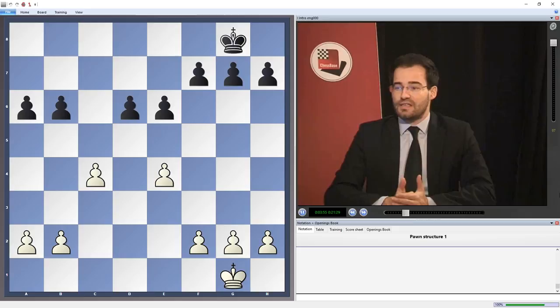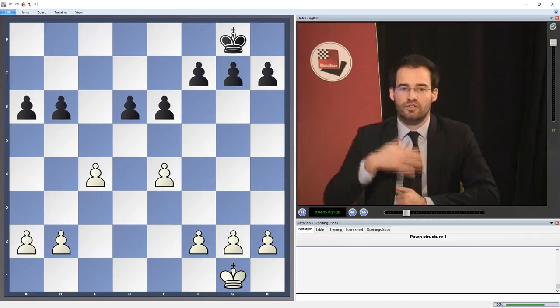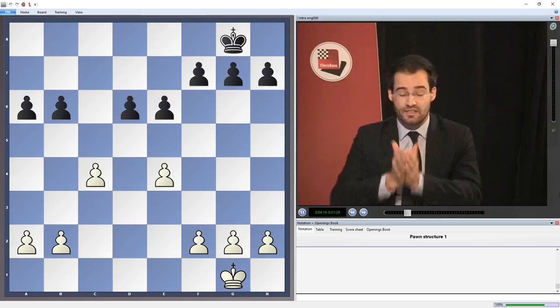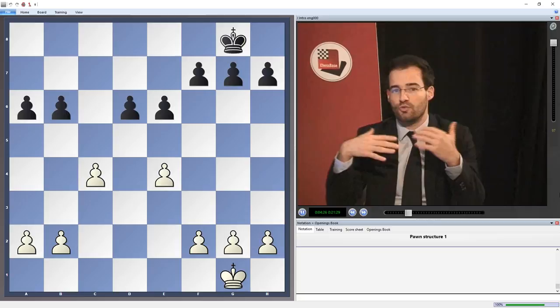But what is the Hedgehog actually in chess? It's not just a small animal. When we talk about Hedgehog in chess, we speak about a certain pawn structure, a certain setup which black adopts in order to face several openings. So basically the Hedgehog is not just an opening, as we could say the French defense or the Queen's Gambit. No, it's a setup, it's a system which can be reached universally against different openings.